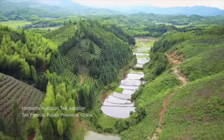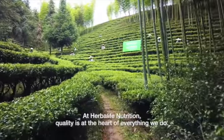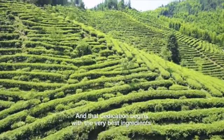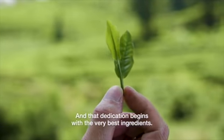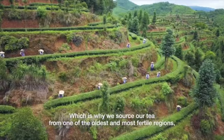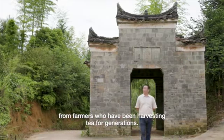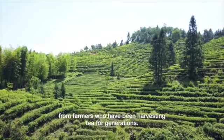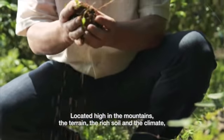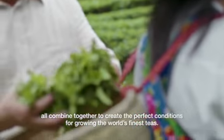At Herbalife Nutrition, quality is at the heart of everything we do. And that dedication begins with the very best ingredients, which is why we source our tea from one of the oldest and most fertile regions, from farmers who have been harvesting tea for generations. Located high in the mountains, the terrain, the rich soil, and the climate all combine together to create the perfect conditions for growing the world's finest teas.